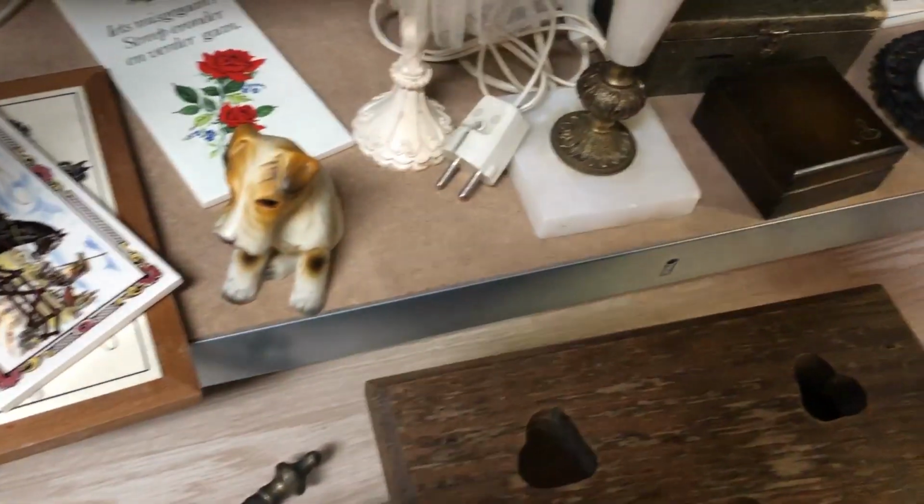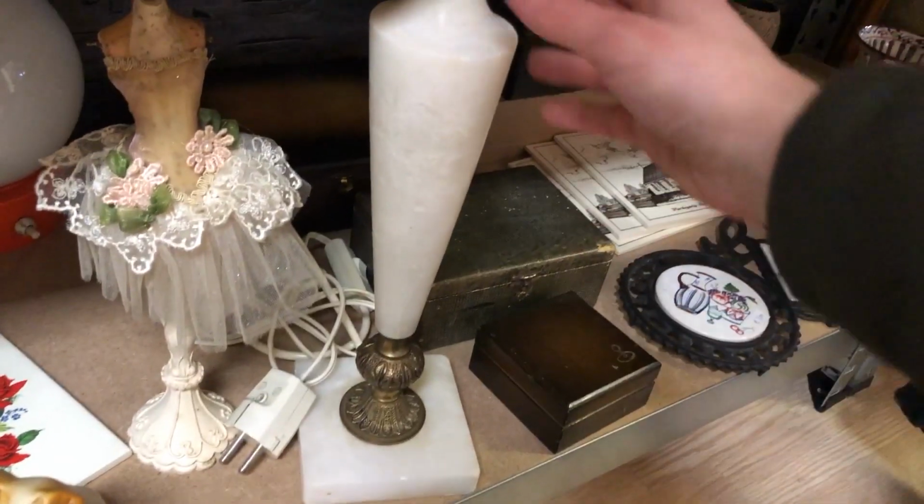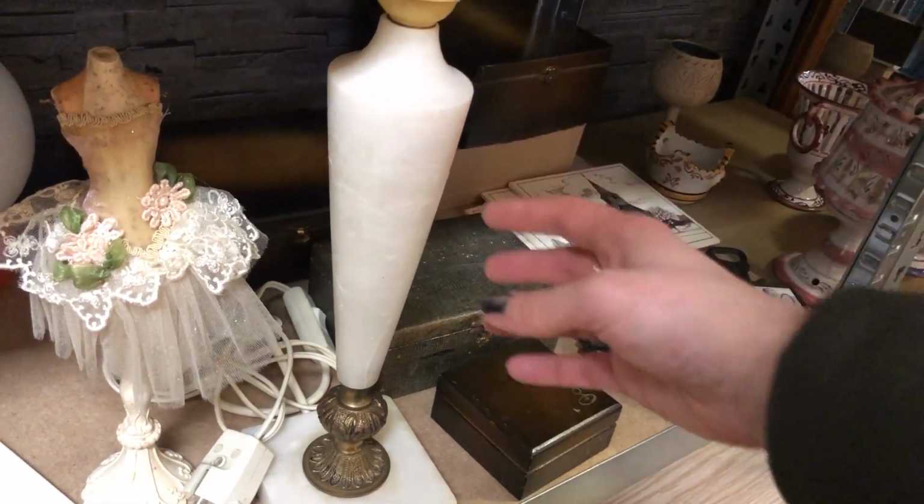This lamp was so heavy and so beautiful. It doesn't fit my home's aesthetic, but I hope someone will find it there someday, buy it, and cherish it.